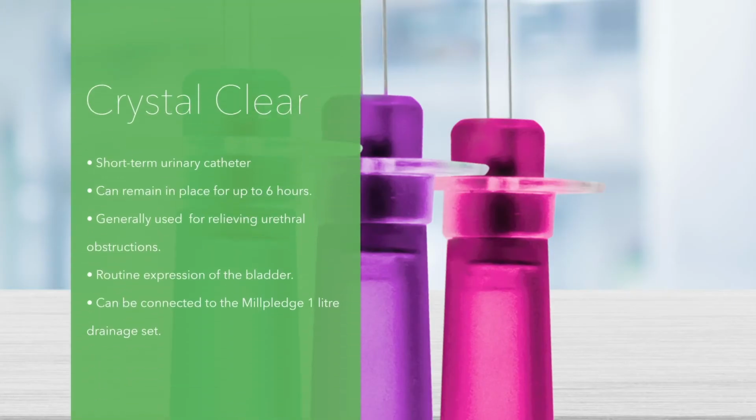The Tiddle Crystal Clear is a short-term urinary cat catheter made from polyurethane and PVC mix. These can remain in place for up to 6 hours. They are generally used for relieving urethral obstructions and for the routine expression of the bladder.